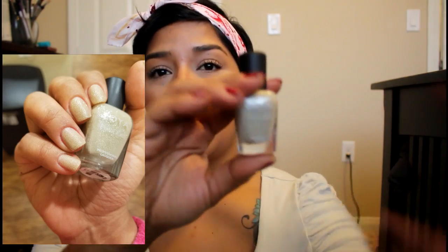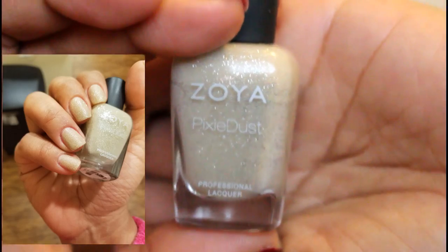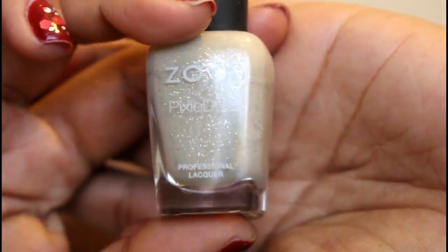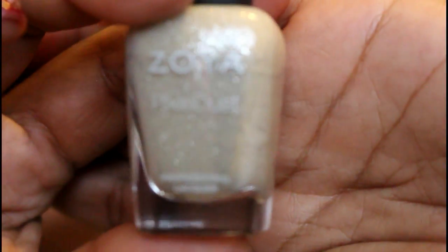This one is in Godiva, and this one I actually saw on my friend Nay's nails in one of her videos. She mentioned it and she was wearing it, and I really liked the way that it looked on her. So I went ahead and picked it up for myself, and the drying time is just amazing. I put 2 coats of it and it dried almost instantly, which I love. I didn't have to fuss with it too much.